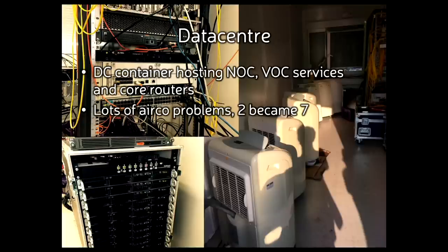We had lots and lots of aircon problems. In fact, we started off with 2 aircon units and we ended up with 7, which is more than the number of switches we had in the place. At least it stayed cool there.